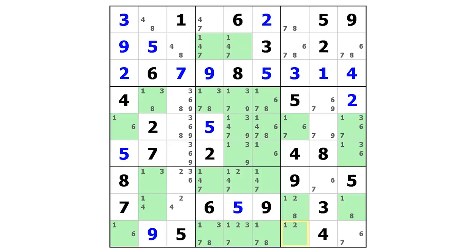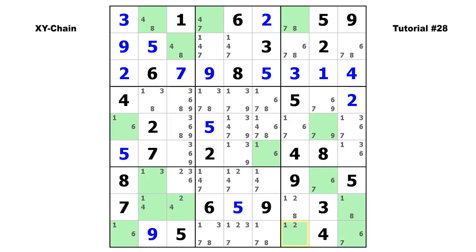Now let's go back to the bivalue cells because I can see an XY chain. So we're going to start up in this cell on candidate 7 and then connect to this 8, then connect to that 4, to that 1, and then to that 6, and finally to the 7. So the 2 7s are the endpoints of that chain, and so any 7 that can see both of them will be false, and that's this candidate 7 right there can be eliminated as false.